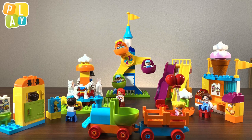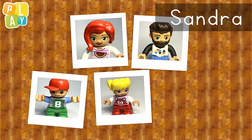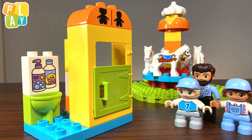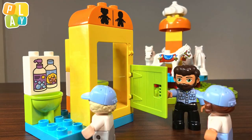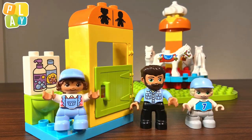The Lopez family are already at the funfair. Meet Mum, Dad, Carlos, Rachel, and Sandra. Time for the Monroe family to take a look around and start enjoying all the attractions. You should visit the toilet first though, kids. Don't forget to wash your hands. Good job.